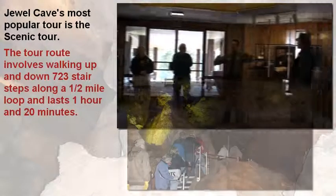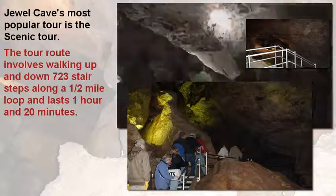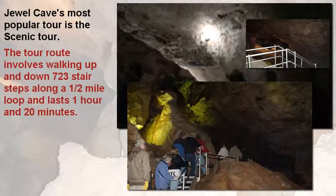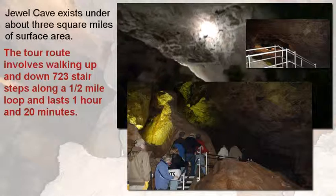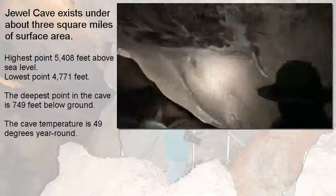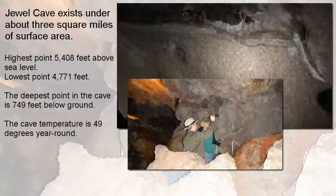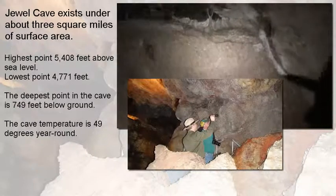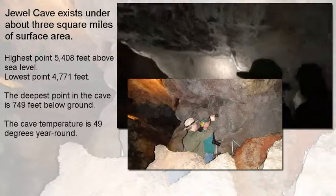Jewel Cave exists under about 3 square miles of surface area. The highest point is about 5,400 feet above sea level, and the lowest point is about 4,770 feet above sea level. The deepest point in the cave is 749 feet below ground level. Cave temperature is steady at about 49 degrees year-round.